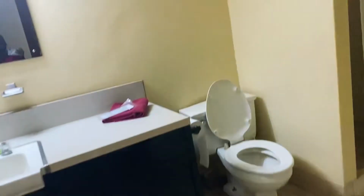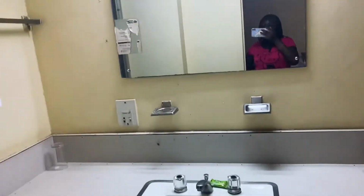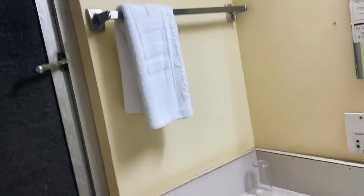And let me show you guys the bedroom. This is what the bedroom is. This one is very big. This bedroom over here is big. Can you see? Yeah, bedroom over here.